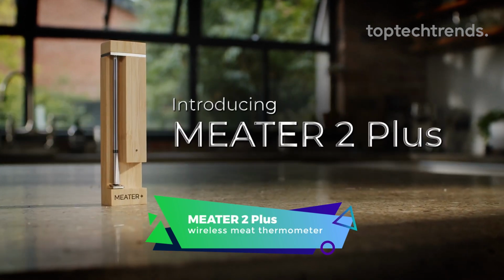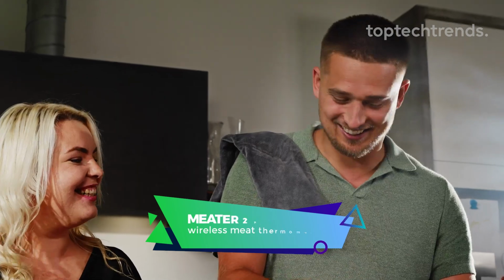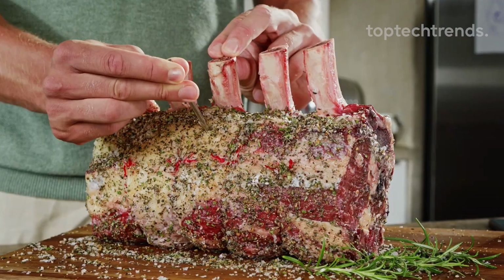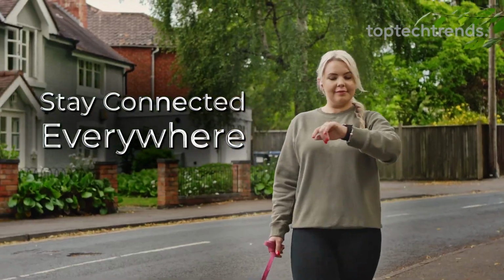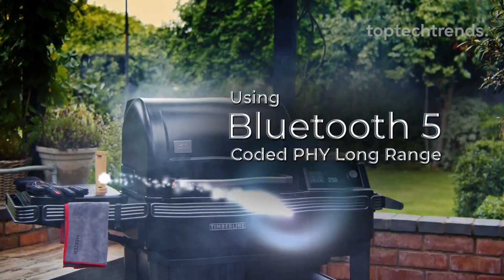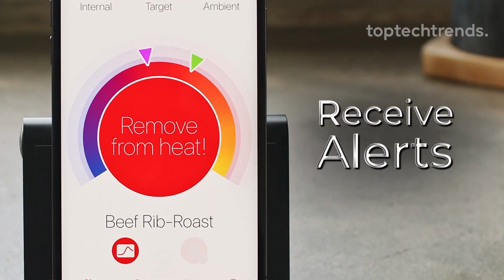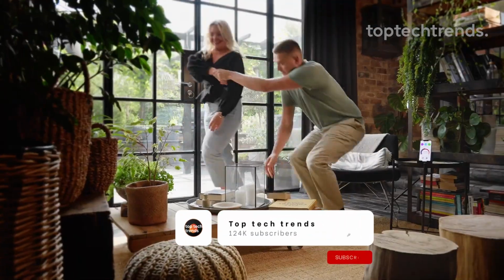Meter 2 Plus wireless meat thermometer. Imagine a world where your steak cooks perfectly every time, and you're the master chef without lifting a finger. Enter the Meter 2 Plus, not just a meat thermometer, but your cooking sidekick, your culinary GPS. It's like the meat is sending you postcards from the grill. With wireless connectivity, the Meter 2 Plus talks to your smartphone, giving you the power to cook from a distance. Now, you can be the grill king and the couch king simultaneously.